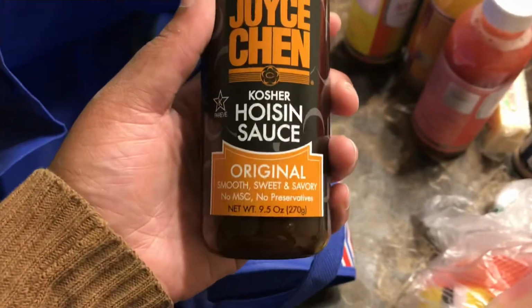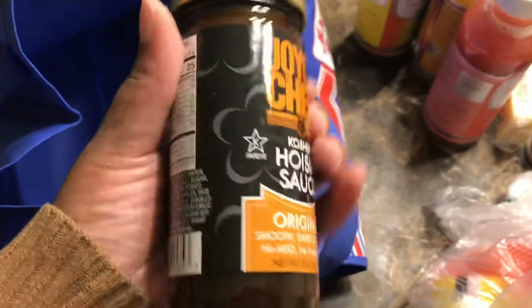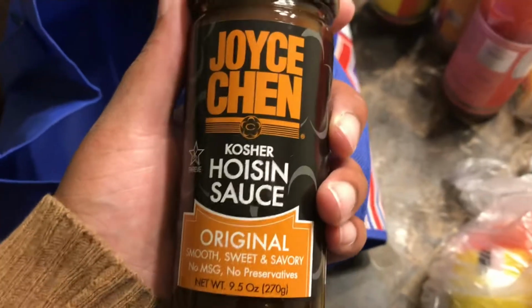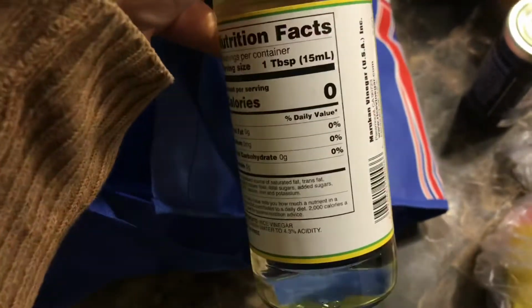Another for the recipe, hoisin sauce, and got this one. They had 2 options. This one is like 10 calories less, so calories always triumph over price, but just $1 more. I bought some kosher hoisin sauce, so it doesn't have any MSG or anything like that, but maybe I'll add some MSG on my own. And then lastly in this bag, I got some unseasoned rice vinegar, so 0 calories. So that is everything I got at Market Basket.